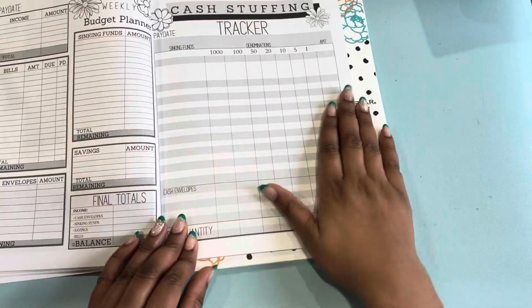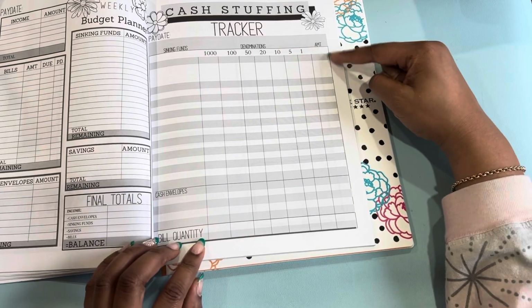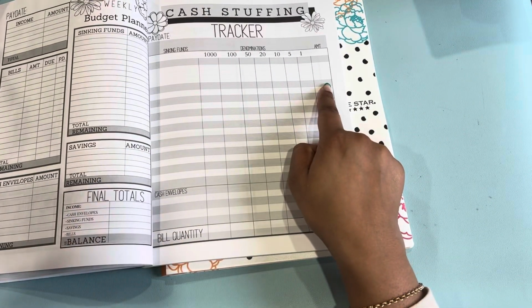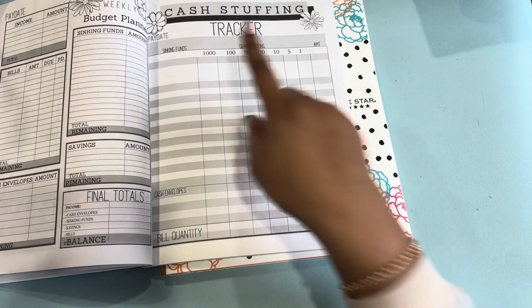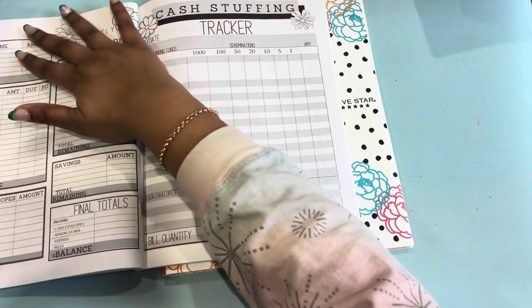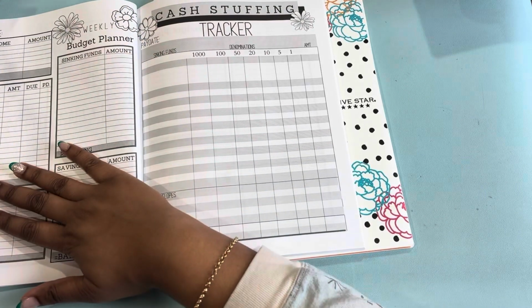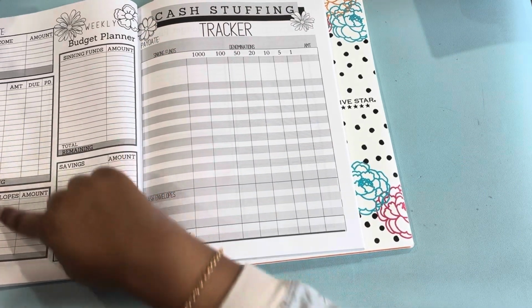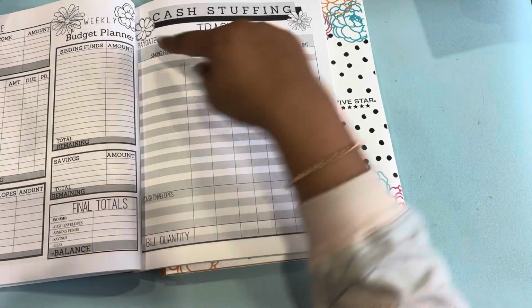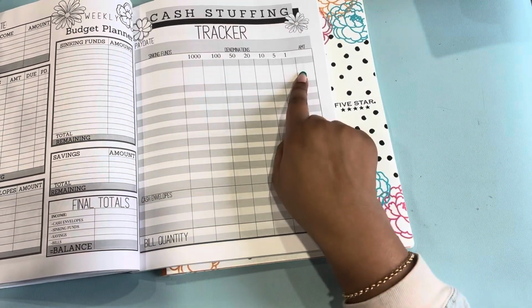And then this is what I love. Something happened with the manufacturer with printing, because it forgot the lines here, but I still use it. And what it is, it shows your denominations on what you need to take out of the bank. So I love that, because it compares from one side of your budget planner. You can see how much and what you're actually going to use. I do take out cash envelopes and budget. So I list that all here, and then how much.